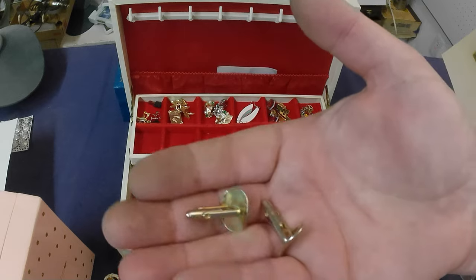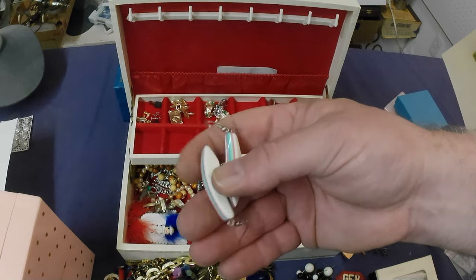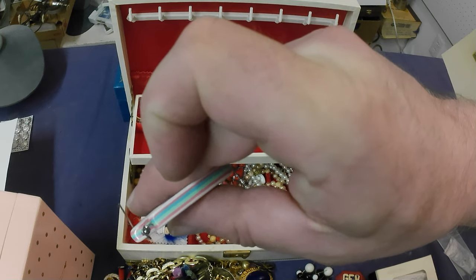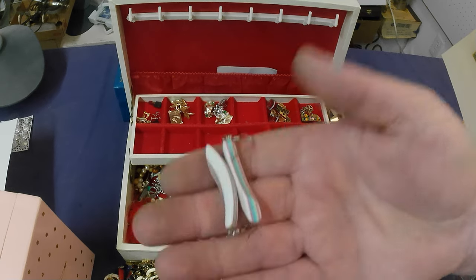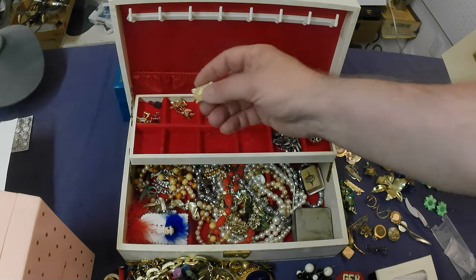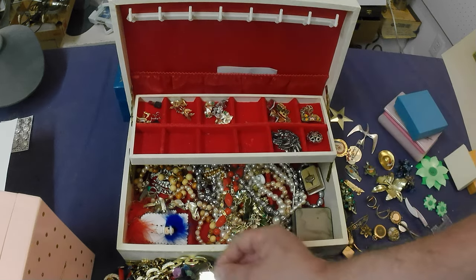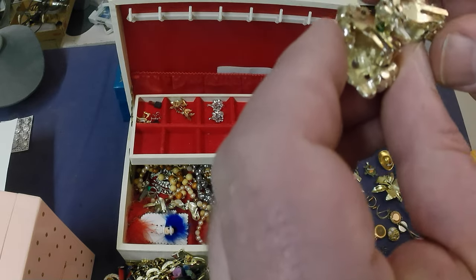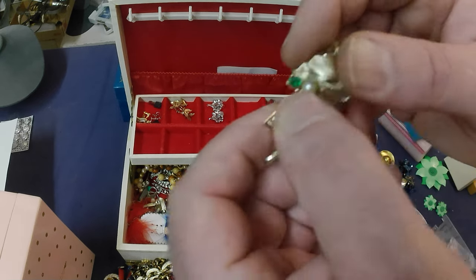Got a pair of run-of-the-mill cufflinks. Nothing special there. Some acrylic earrings. Don't know, guys. I'll double check those. Don't think they're anything, but who knows? We'll check them. I've got another pin, which is nothing, I'm sure. And let's see, we've got a pair of earrings. It's got a copyright on them, but no name.